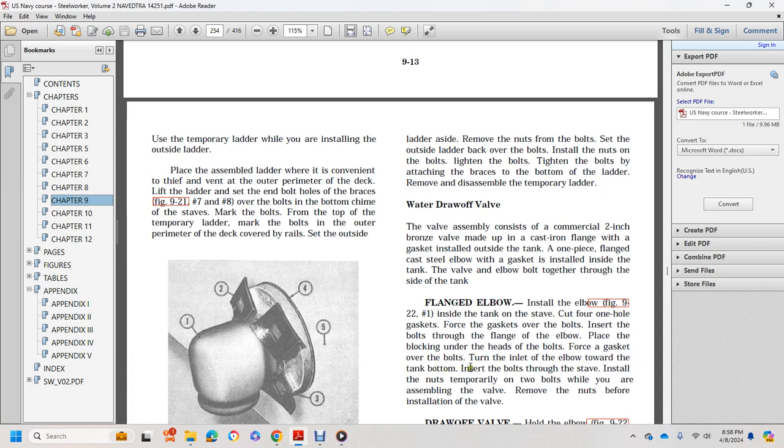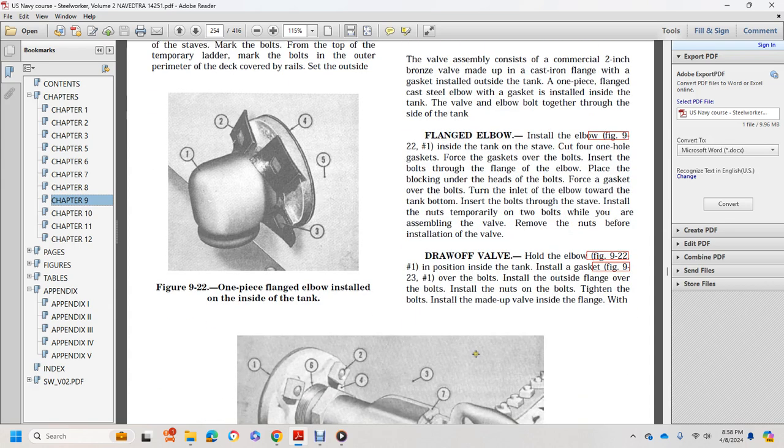Elbow toward the tank bottom, insert the bolts through the shaft, and install the nuts temporarily on the two bolts while you are assembling the valve. Remove the nuts before installation of the draw-off valve. Hold the elbow, figure 922, in position inside of the tank.